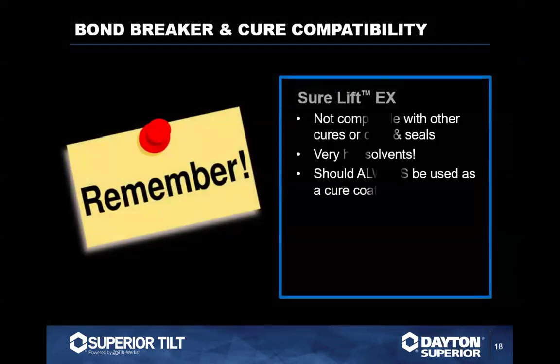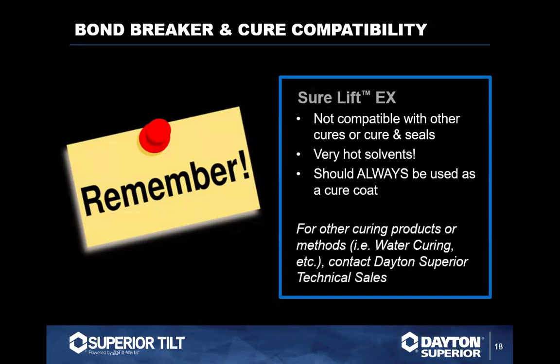Now, one of the newer products that we've got here is our SureLift EX. It is a hot solvent mix material. Once you spray it out, this is compatible with no cures or any cure and seal. So basically, you have to use this product as your curing and your bond breaker. It's a very hot solvent material, so a lot of the solvents are going to burn off before it actually hits the floor slab.